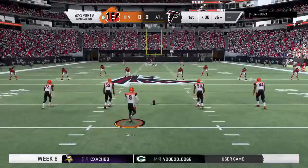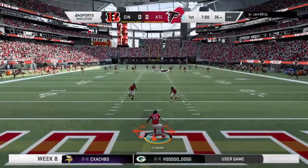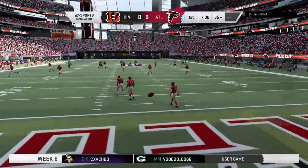Lurching closer toward the midway point of this NFL season, and we're underway on EA Sports.